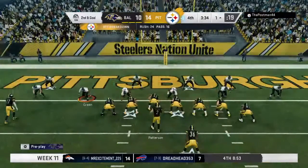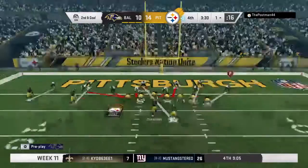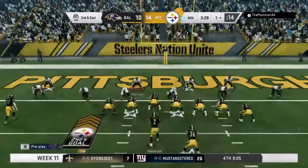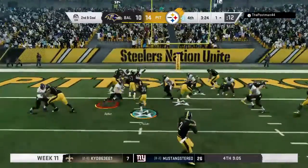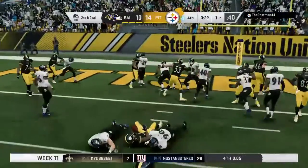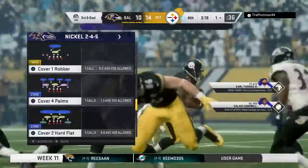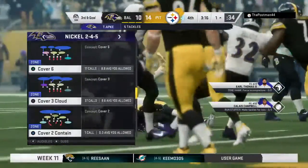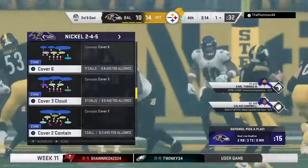line. 2nd and goal from the 1. Watch a slant. Watch a slant. They'll give it to Chubb. And he's not going to push his way forward. He's going to be stopped at the 2-yard line. They hold him again, and now all of a sudden it's 3rd and goal at the 1.